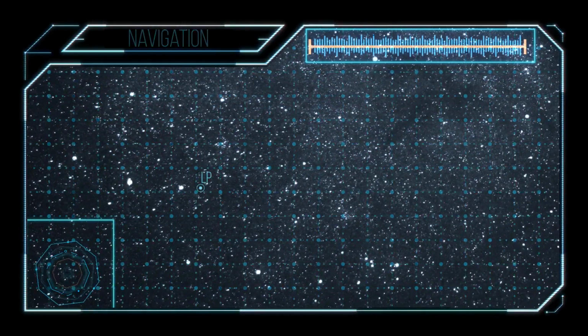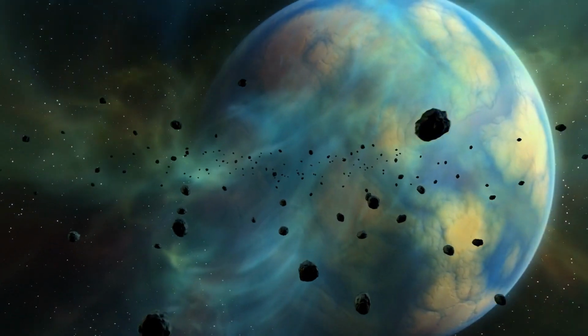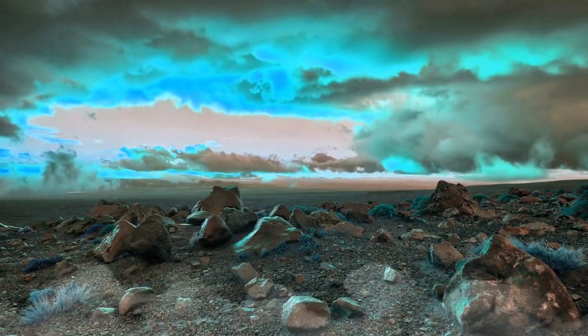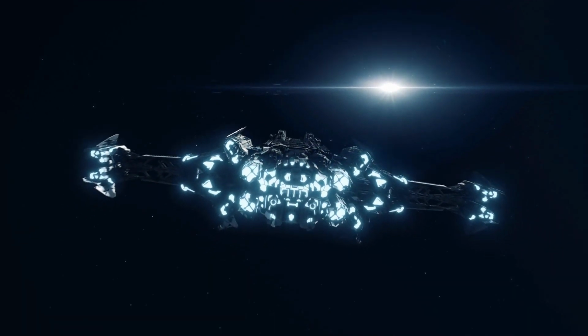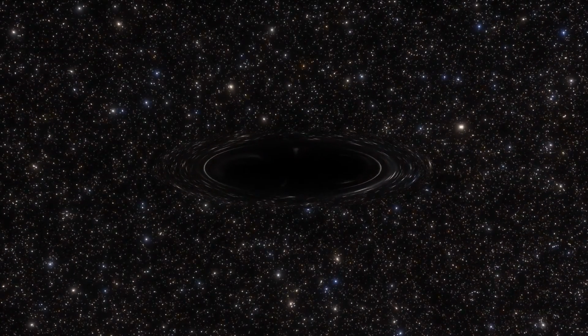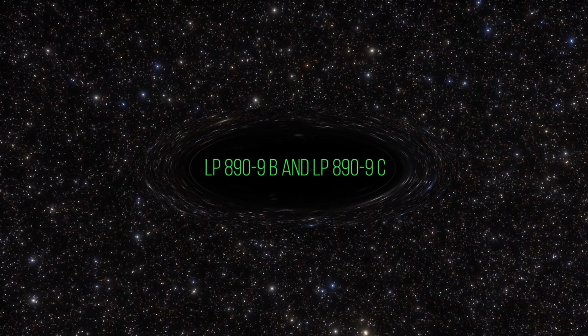For decades now, scientists have been discovering new planets outside our solar system. By 2023, we've found more than 5,000 of them, and many of these exoplanets could potentially even have life. Now, if you're ready for a wild ride through space, let's find out what potentially habitable planets we've discovered in the last few years. LP 890-9b and LP 890-9c.